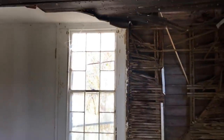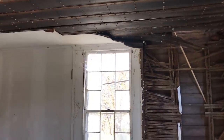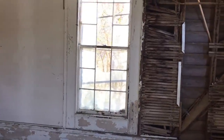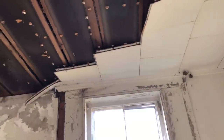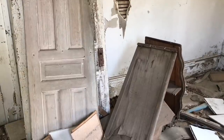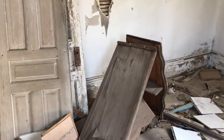Okay, just climbed up in this place. Windows are almost floor-to-ceiling windows. Really pretty. Ceiling's been redone. It's definitely not an original. Huh. Little piece of furniture.